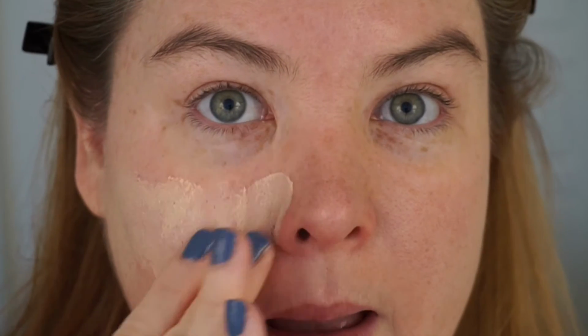Feels very thick. It feels thick. So I'm just going to zoom back out and use a mirror to do the final touch-ups with my fingers.